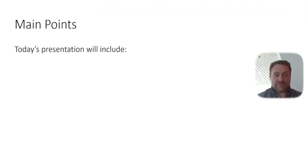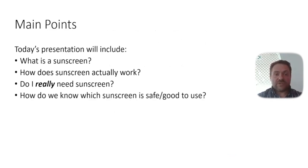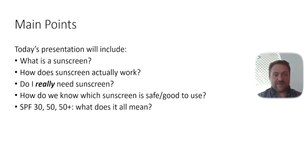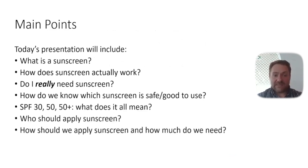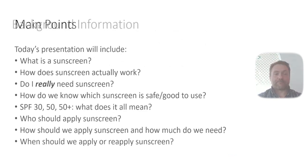So the main points for today will include what is a sunscreen, how does a sunscreen actually work, do I really need sunscreens? How do we know which sunscreen is safe or good to use? SPF 30, SPF 50, SPF 50 plus, the numbers that appear on the front pack of a sunscreen, what does it all mean? And who should apply sunscreen? How should we apply the sunscreen products, and how much do we need? And when should we apply or reapply sunscreens?